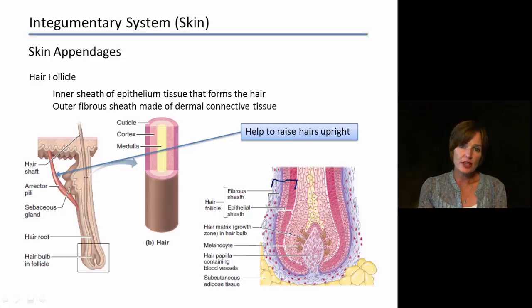Also associated with the hair follicle is this structure called the erector pili. This is going to help to raise the hairs up when we get goosebumps. The point of this is that it helps to hold some heat in the body, insulate the body a little bit, and then they can also allow the hair to lay flat again. So those structures that you see right there are very important for raising the hairs and then letting them rest back down flat.